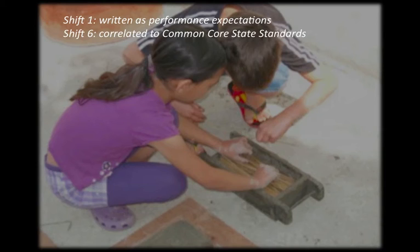The other shift that is really exciting in these standards is the 6th shift. The standards are correlated to the Common Core State Standards for mathematics and English language arts. This will really help us as educators as we try to build connections between content area literacy, which is critically important for student success in science, not just K-12, but also as they move into the workforce or on to college. And then obviously building strong connections to math. So what math is appropriate at different grade levels and with different science content, and how can we help as science teachers to reinforce our students' mathematical abilities?